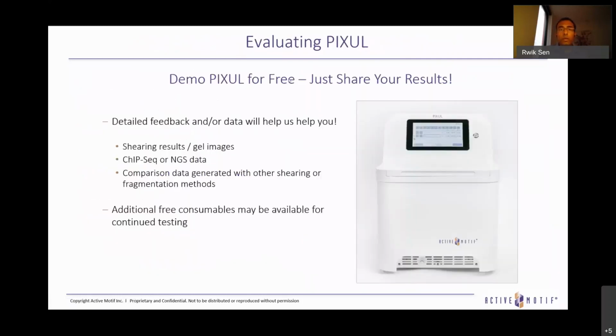Evaluation program: we are offering PIXUL evaluation at your labs for free. We ship you a PIXUL, and everything's done remotely because it's so simple. I help you set up the PIXUL and run protocols, and then we just encourage you to share your results. If you like the PIXUL, we are happy to help you with the purchasing process, and we offer you free consumables for the first several months, however we can help you.